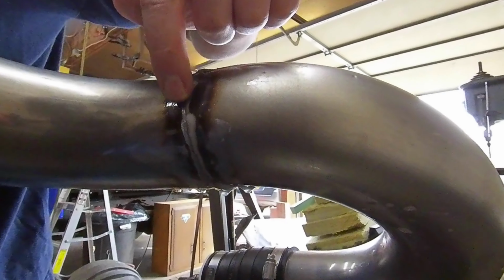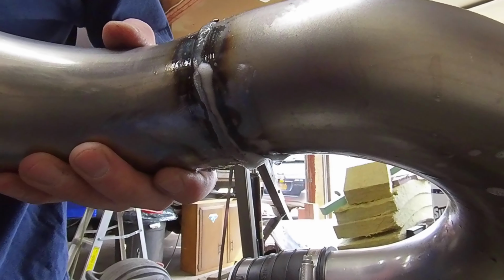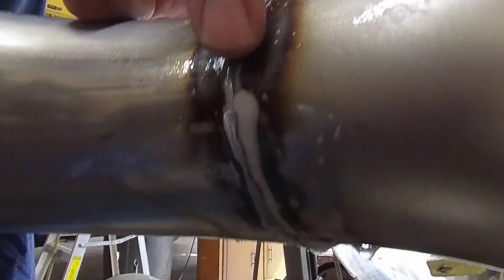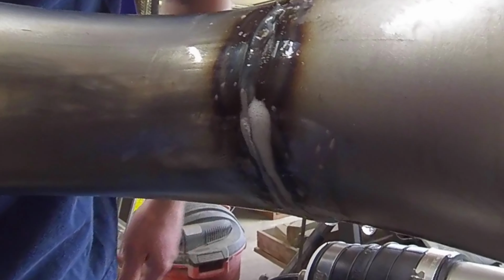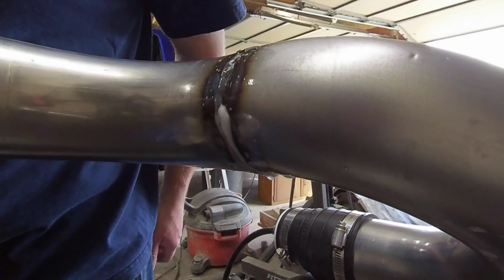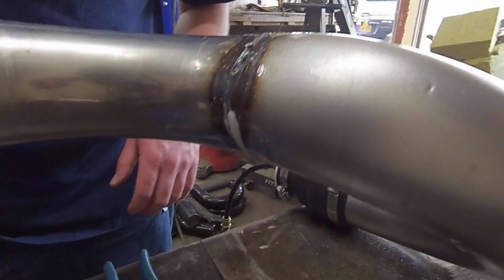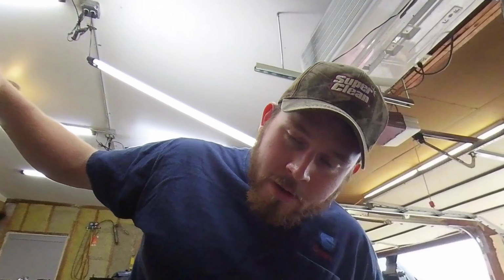So as you can see right there, that stream of really fine bubbles, if you watch it, it's actually moving. You can see the air leaking out there. So that's what a leak looks like with the soap. The bigger the leak, the bigger the bubbles. So that's just a small leak, so I'll mark that. And we'll grind it down a little bit, re-weld that. We'll keep looking for more. Hopefully there are none. Hopefully.